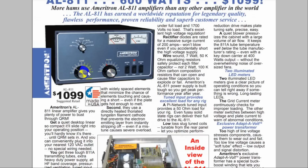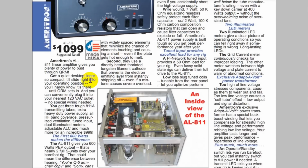These two are your old-fashioned tuning controls for tube-type rigs. Load and plate. And you dip the plate, and you get the load, you move the load around, which will cause the plate to change. As you move the load, you re-dip the plate, and by dipping it means the meter comes down a little bit, okay? And you keep doing that till you get the most power out.